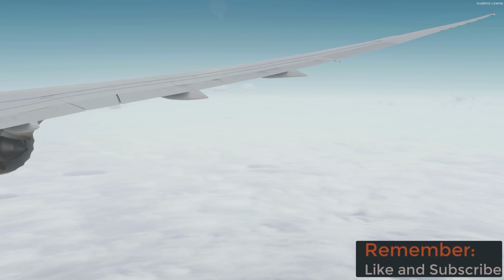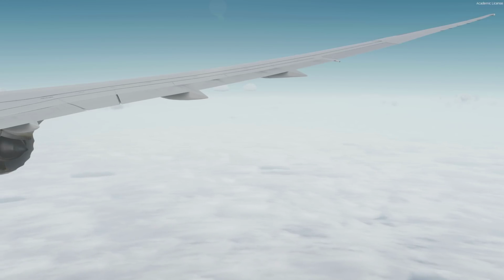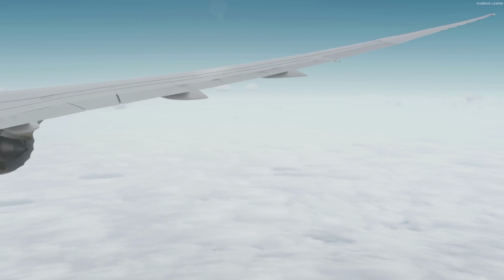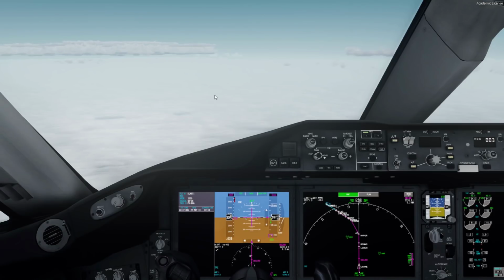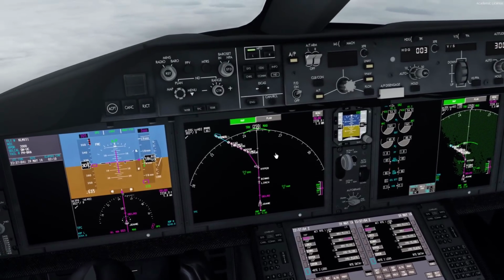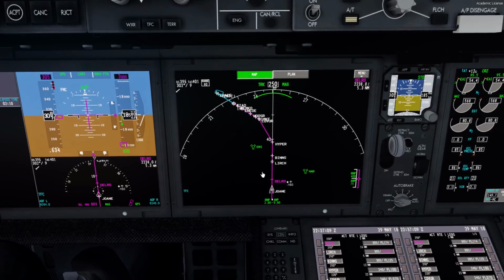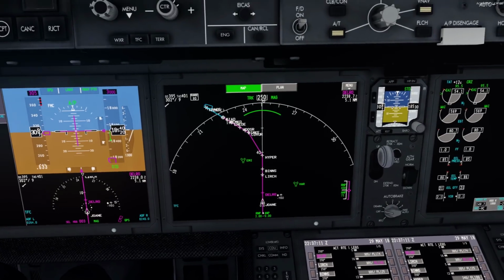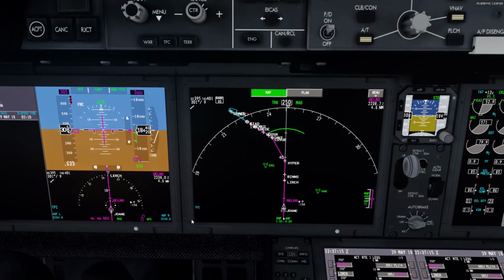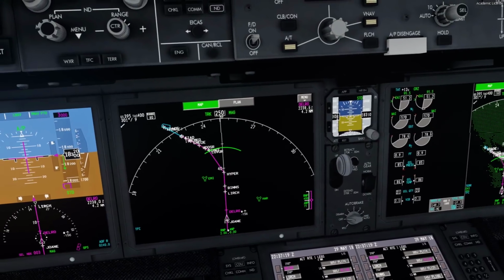So, I wanted to test out the jump to waypoint thing, the jump ahead thing. You jump ahead to certain waypoints, so you can skip half of your flight, let's say, which is what I just tried out today. I had plenty of time to do the full flight, but I just wanted to try it out, and I found a couple bugs.